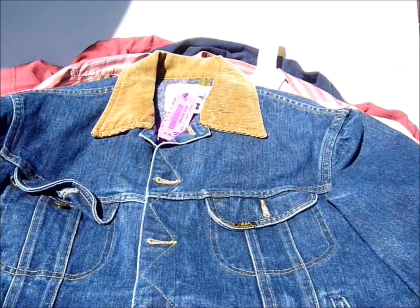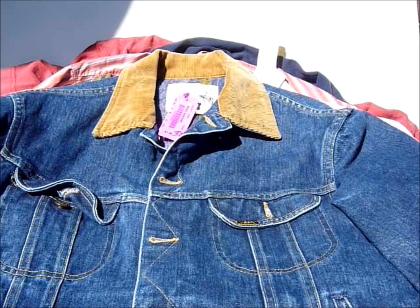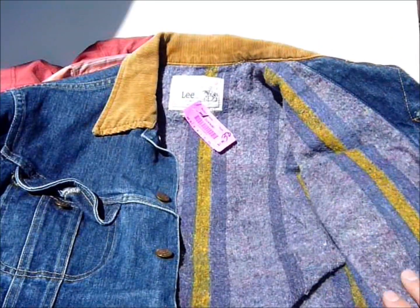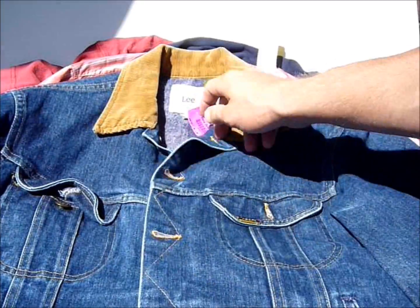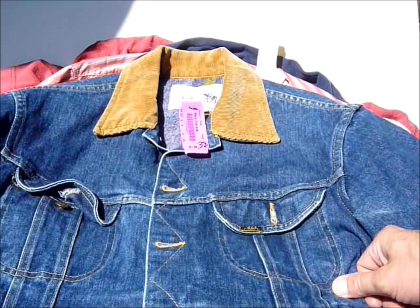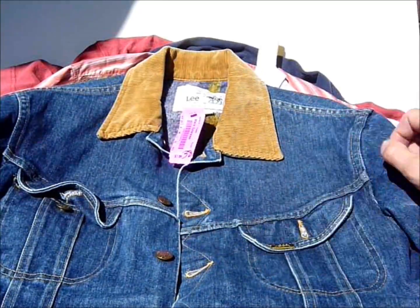And I found another denim jacket, probably same owner, but they're different sizes, so that was kind of weird. But they were right next to each other. This is a vintage 1960s Storm Rider jacket by Lee, made in the USA. It's got the Sherpa lining and the corduroy collar and all that stuff. These seem to be going for around 40 or 50 bucks in really good condition. It's a smaller size, so I don't know. I'll have to do a little bit more research on it, but I paid full price for this one. Purple tags were full price, so that was $8.